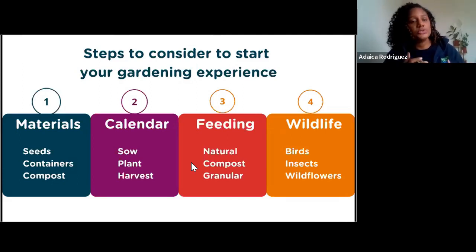Will I be able to do some of the natural feeder, or would it be much better to start this year just buying a compost that has some feeder already, and that will save me quite some time.